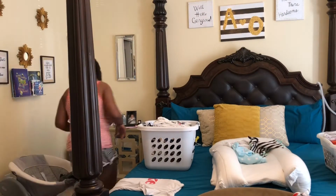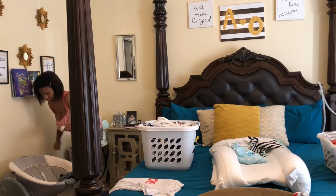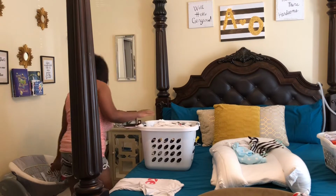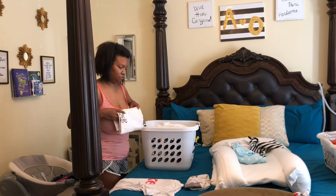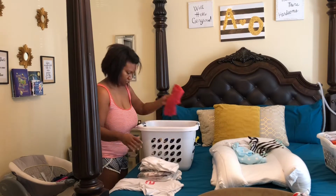So this is the laundry basket that I was telling you about. If anyone can actually do all of their laundry, fold it and put it all away in one day, kudos to you, because I am not one of those people. I used to be, and then as she became very mobile, it's impossible. Unless she's taking a nap, but even then I can't do all of it. So it usually takes me about 2 days.